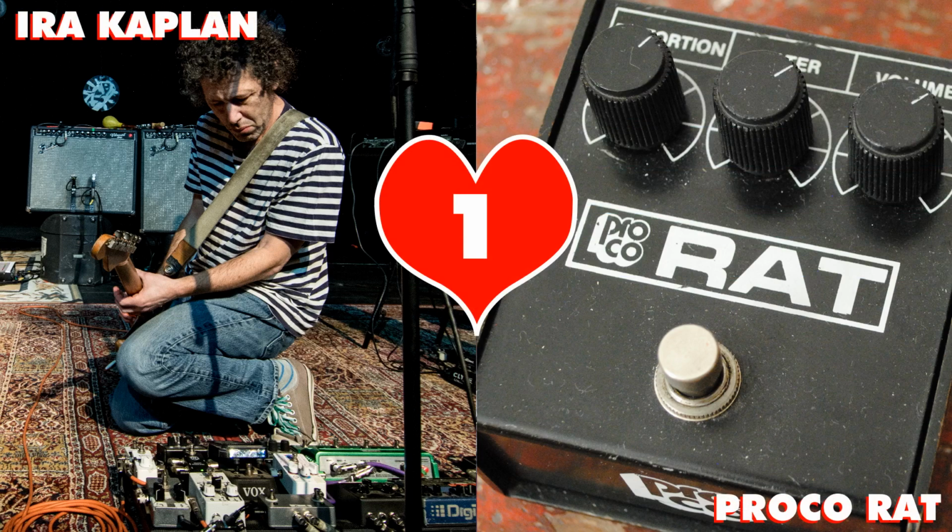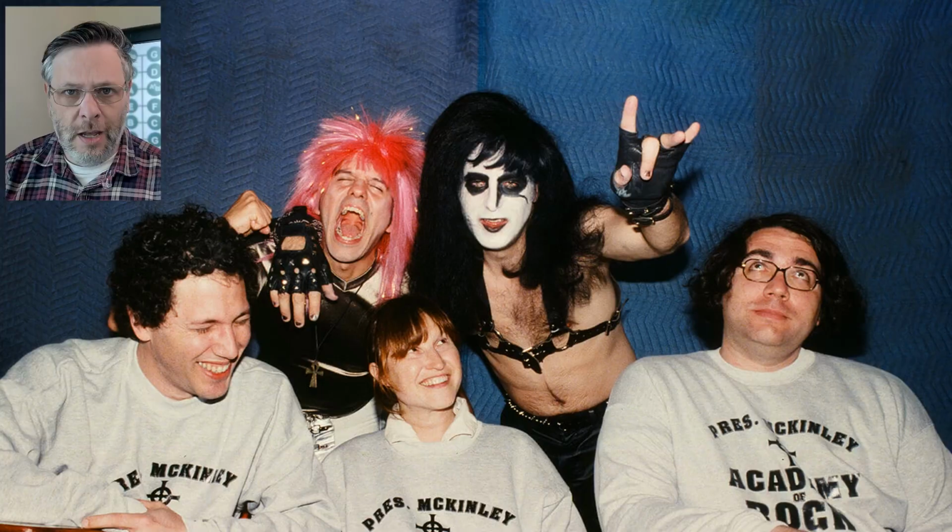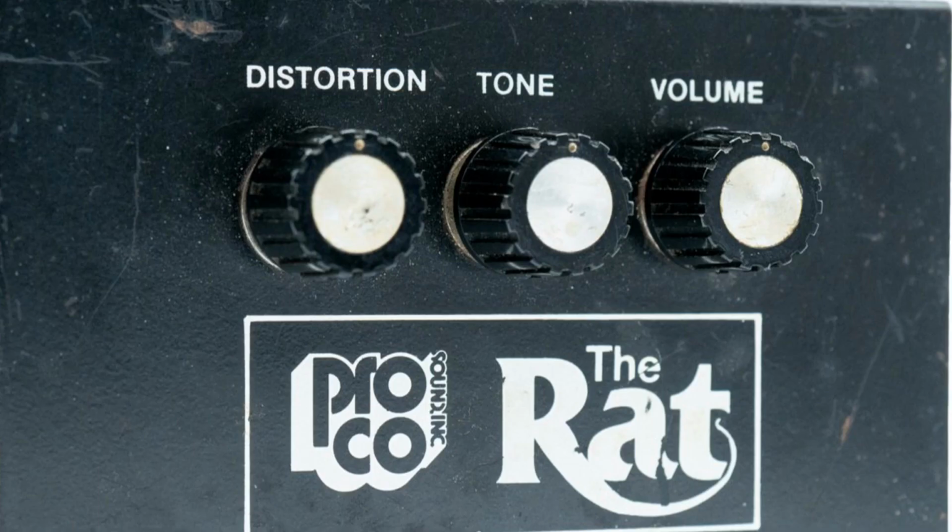And first on my list, I have Ira Kaplan and the ProCo RAT. So Ira Kaplan and Georgia Hubley formed Yo La Tengo, get this, nearly 40 years ago now, back in 1984, which makes the band only marginally older than the pedal we're talking about here, that is the ProCo RAT, which originally went into full production in 1979. And this pedal was on release aimed squarely at the rock and the metal players, gaining early fans in James Hetfield and Kirk Hammett of Metallica, Joe Perry, Joe Walsh, Jeff Beck even.